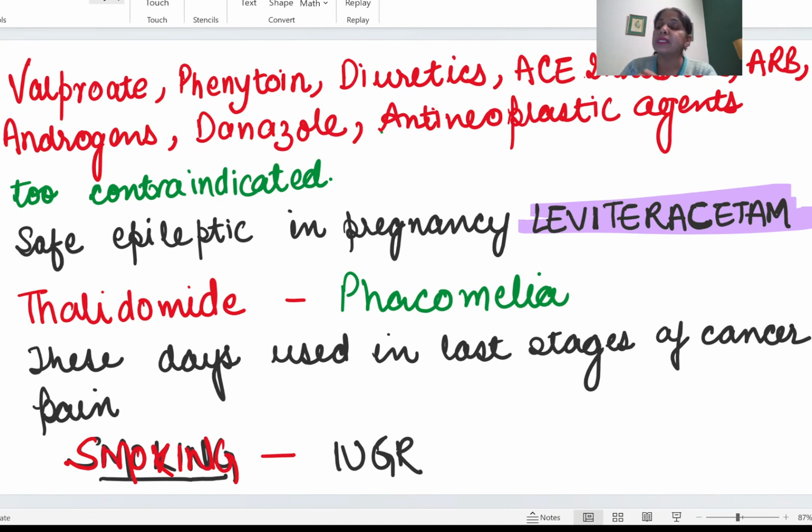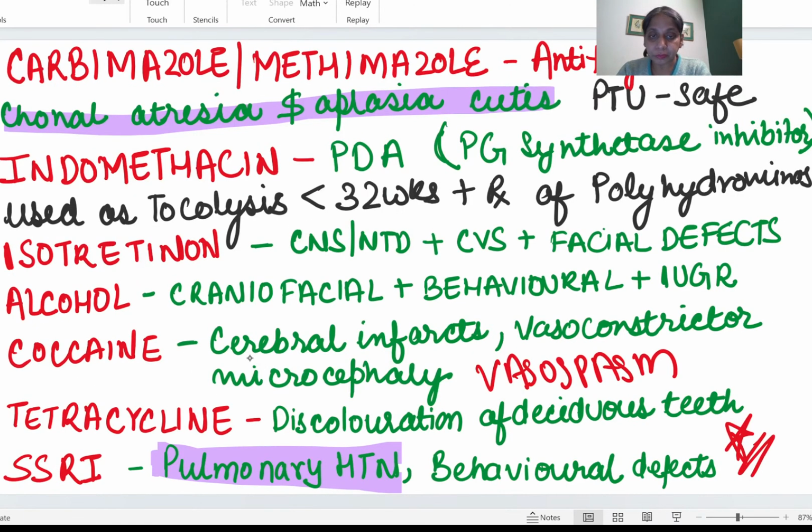Smoking only causes IUGR. Alcohol was causing central nervous system defects, IUGR, and behavioral problems. Cocaine was causing vasospasm in the fetal blood vessels as well as in the maternal blood vessels. So there were cerebral infarcts and microcephaly. But smoking causes only IUGR.